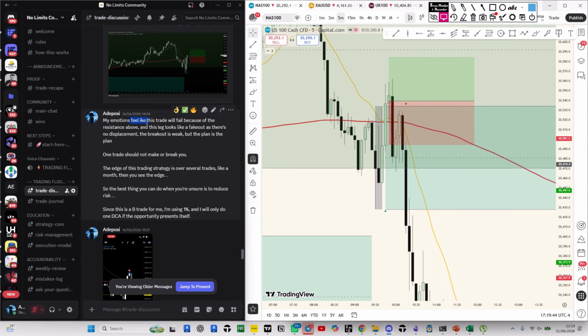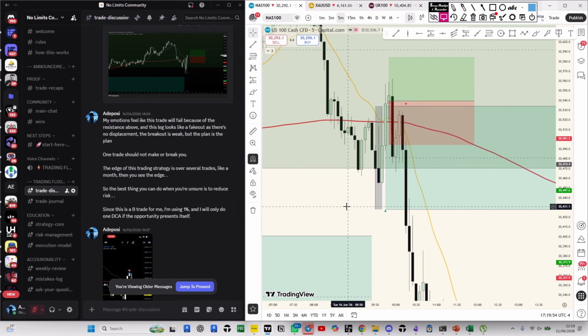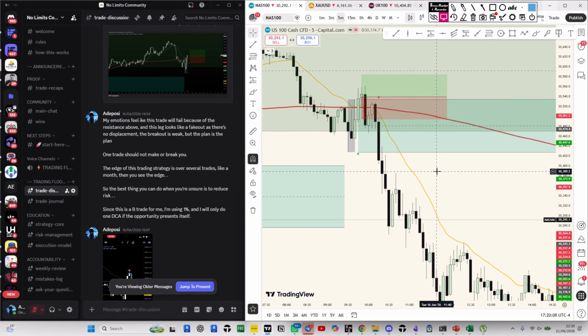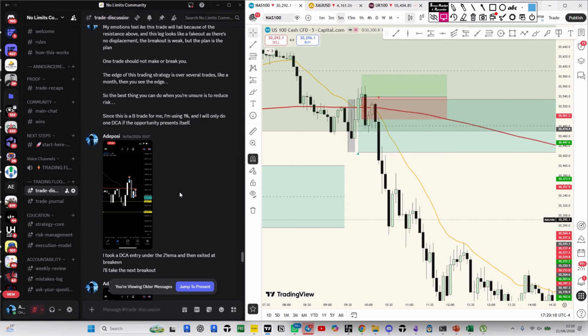I said my emotions feel like the trade will fail because of the resistance above, and this leg looks like a fake out because there's no displacement. So that's just my analysis. One trade should not make or break you. The edge of the trading strategy is over several trades. So even if this trade fails, what makes me profitable is not one trade, it's 20 trades, 30 trades. Okay, so I said this is a B trade for me. I'm using 1%, and I will only do one DCA trade if I get the opportunity.